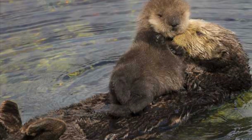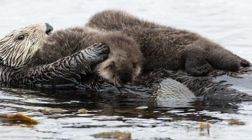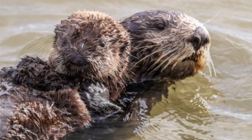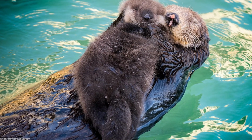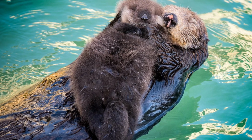Female sea otters usually have only one pup at a time, but will occasionally have two, which are born after a gestation period of up to 270 days. Females carry their young on their chest when resting, then leave them floating on the surface while they are diving underwater for food.